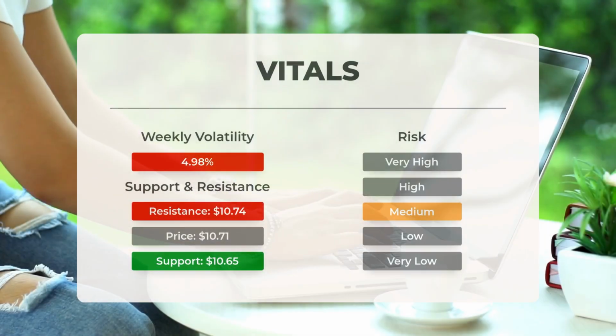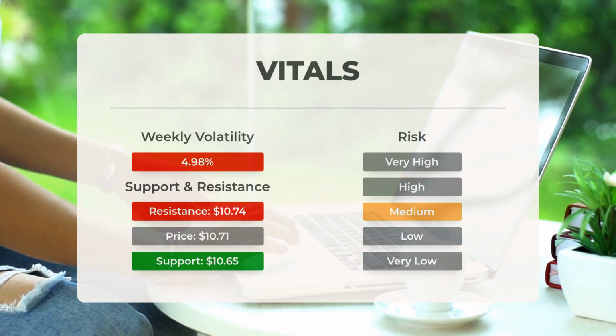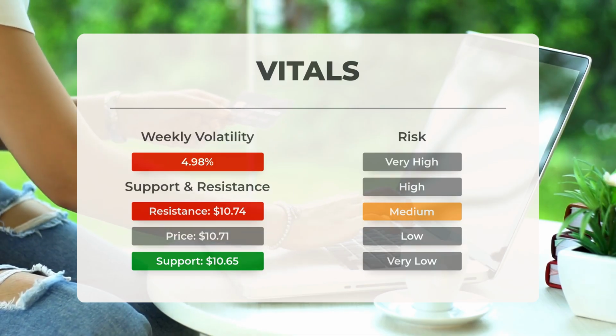Support, risk, and stop loss for Gyrodyne. Gyrodyne finds support from accumulated volume at $10.65. This level may present a buying opportunity as an upward reaction can be anticipated when the support is tested.